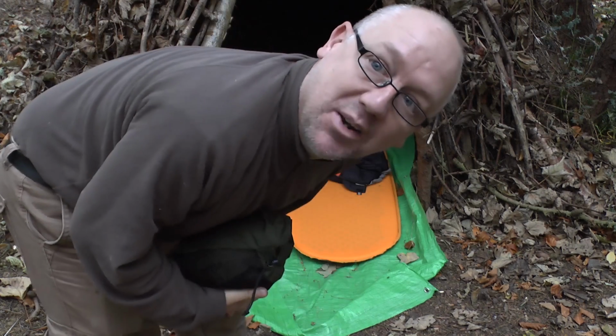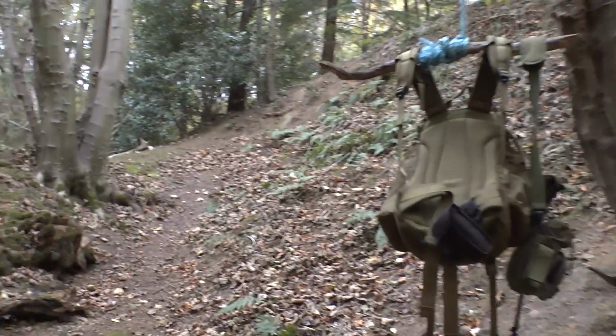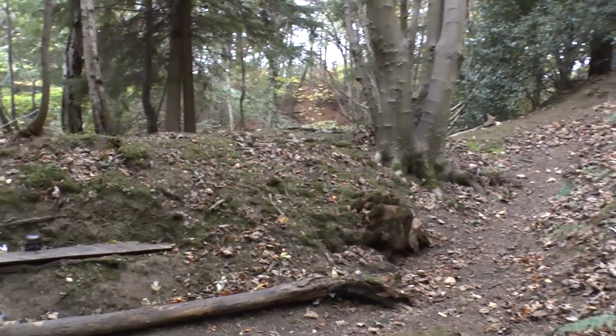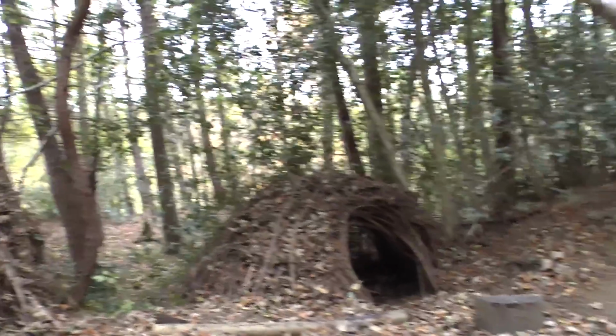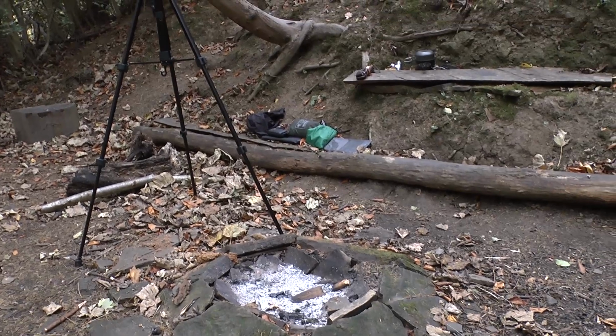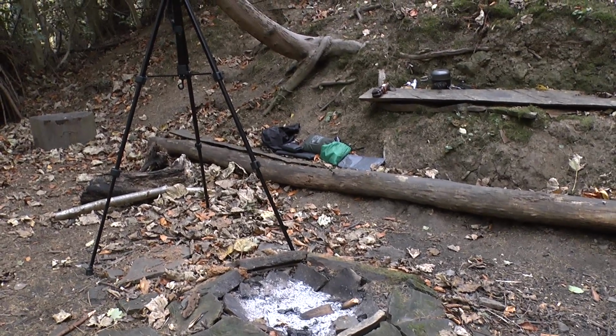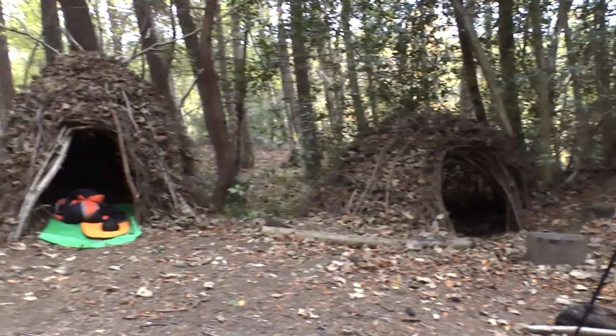Great bit of kit. Right, I better get packed away now. I'm waffling again, guys. Before I begin to waffle too much, I'll get away. I'll leave no trace, and because there was actually a little bit of firewood, some kindling had been left there, I'm going to leave a little bit of kindling there as a courtesy, isn't it? You leave it for the next person that's coming on holiday.